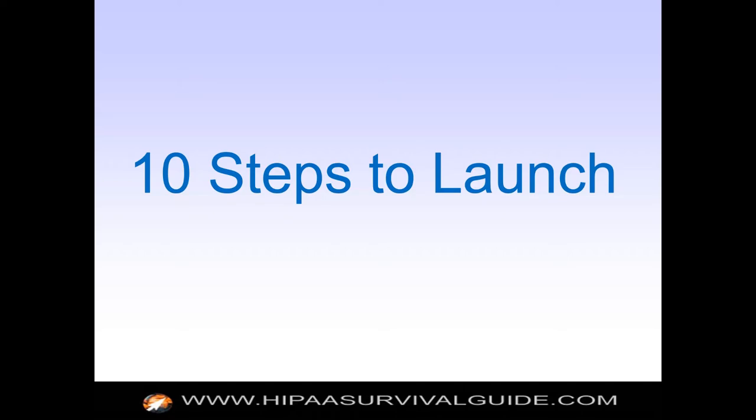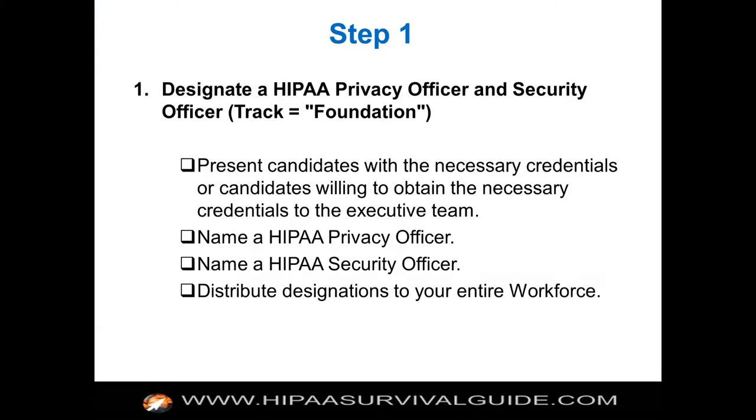Okay. 10 steps to launch. We're going to go through these pretty quick. You guys have project plans. These come right out of the project plans or the chunks that we have available. If you haven't logged in and you haven't seen these, they're out there.